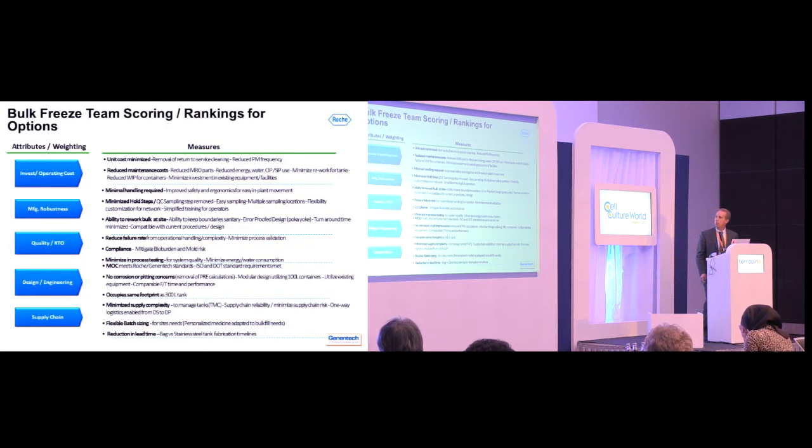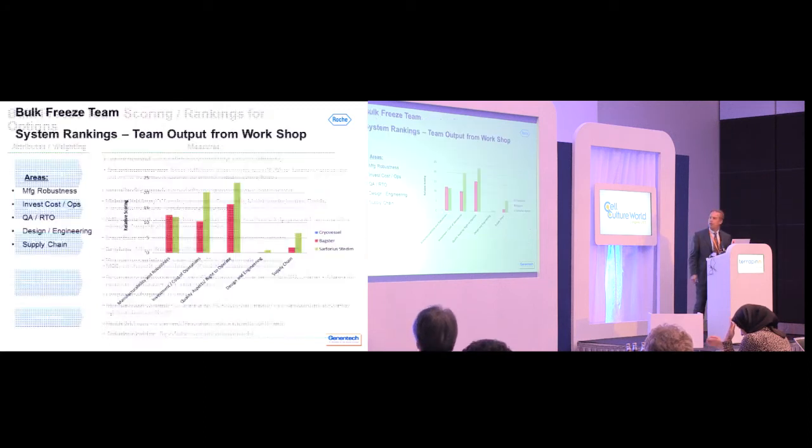Here's an example of what we believe are the biggest drivers. I'm sorry about the font. It didn't translate. I was using some Roche fonts, and they didn't translate on the PowerPoint. But invest, manufacturing robustness, quality, right to operate, design, engineering, and supply chain were the biggest drivers. And here are some measures that we got together as a team with a bunch of subject matter experts, and then ranked the different disposal applications.